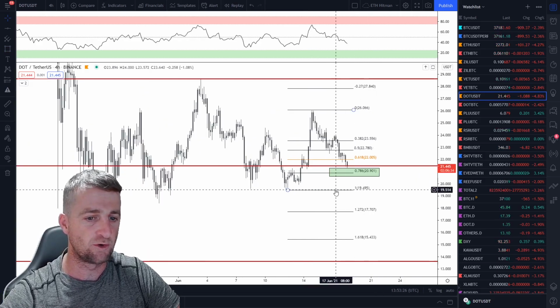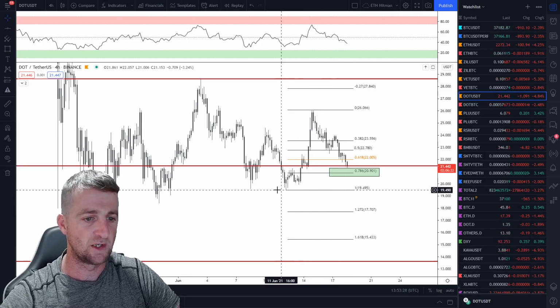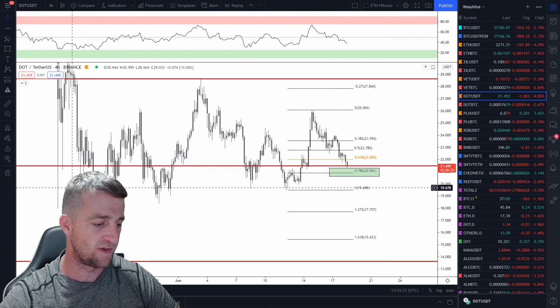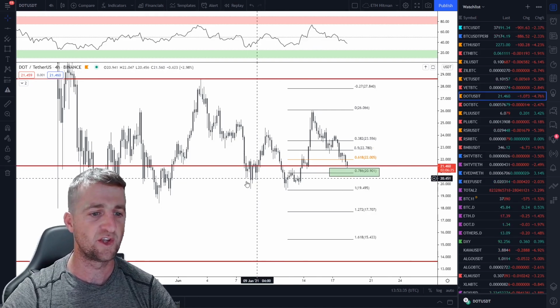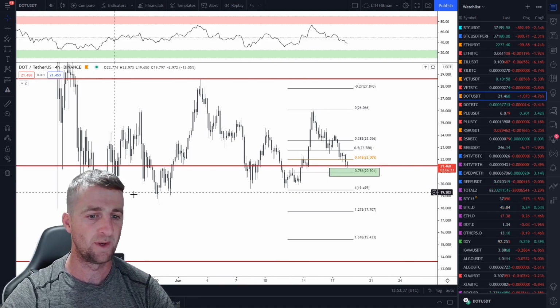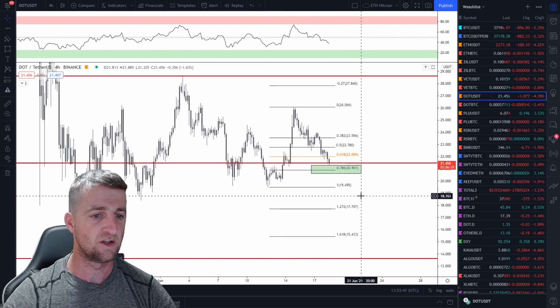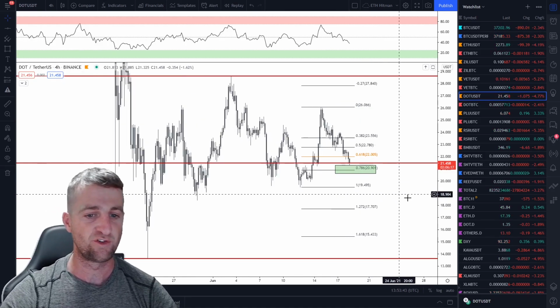There's always a possibility we could come down and test this region again. We've had a lot of wicks here. If you look at this wick, that wick, maybe several wicks all the way through, we've had quite a significant amount of trading on that, and it's bounced off quite well. So potentially ladder some orders down from $20 down to about $19, and I think that could be a decent place for you to look.